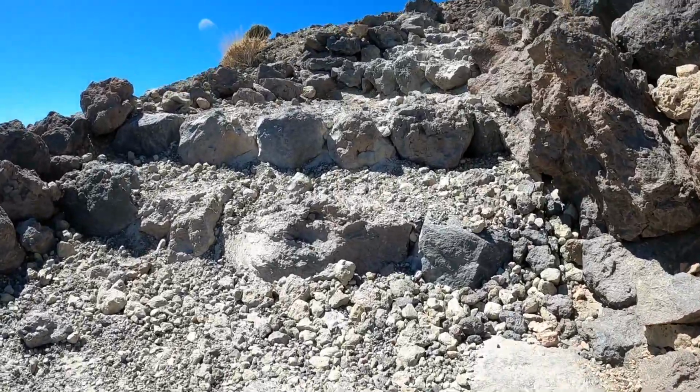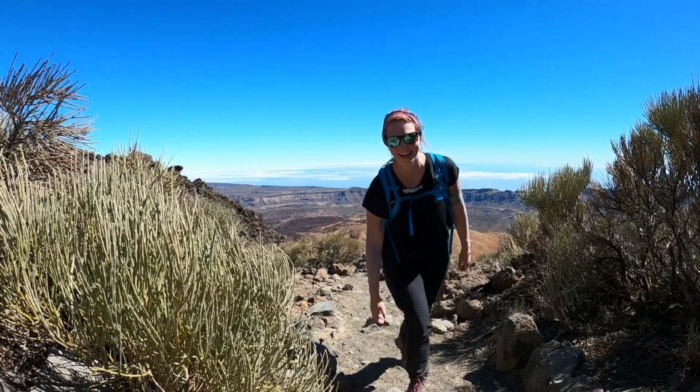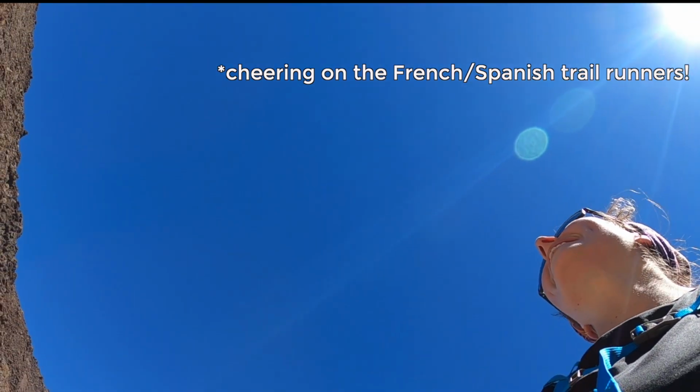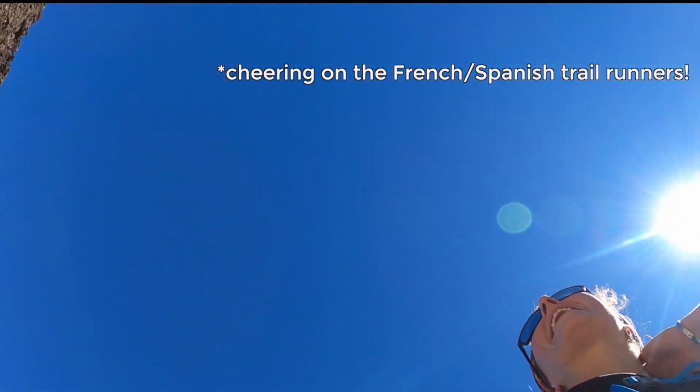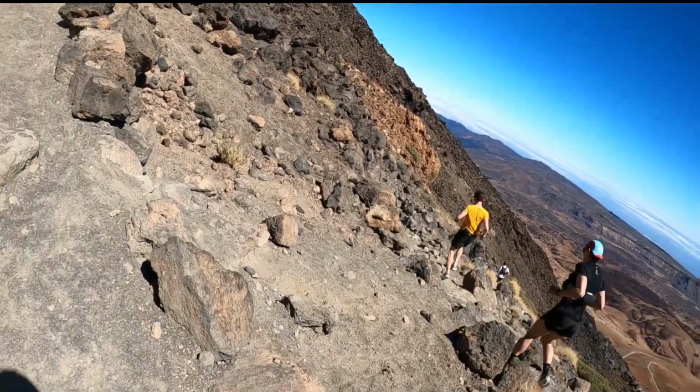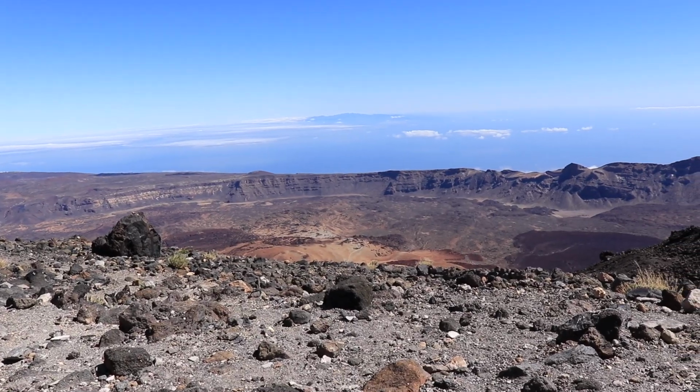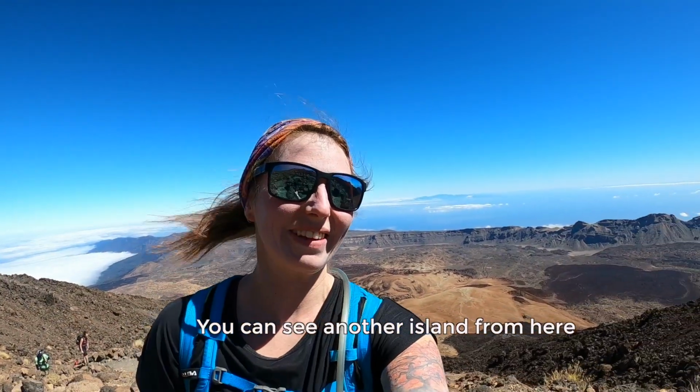Yeah. Can you tell it's steep? Dale, fuerza! Super! I just stopped them and asked, and yeah, they ran from the bottom. Fucking sick. It's an island from here.